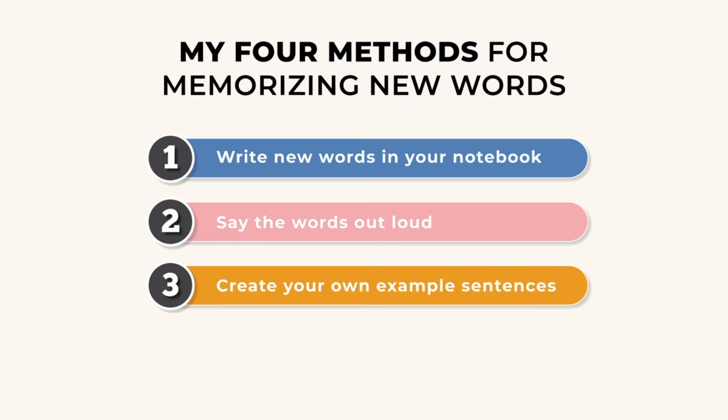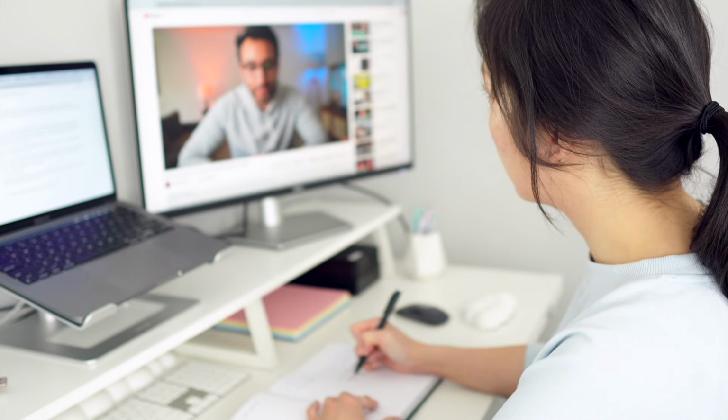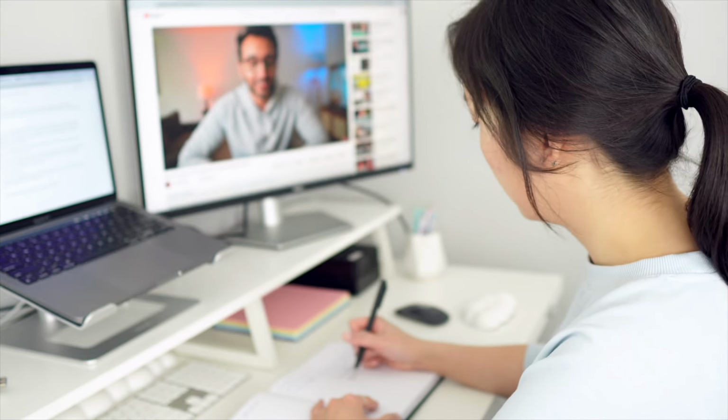The third method that helps in learning new words is to create your own example sentences using the words or phrases that you have underlined. I mentioned that it is a good practice to write down the whole sentence from the content you're watching rather than only the word, because new words can be memorized more easily in the context of the meaning of the whole sentences.